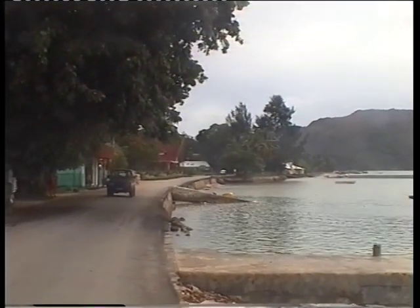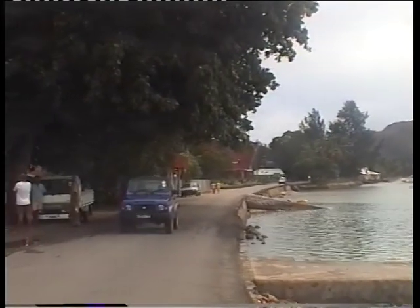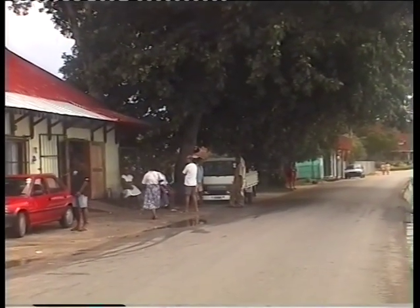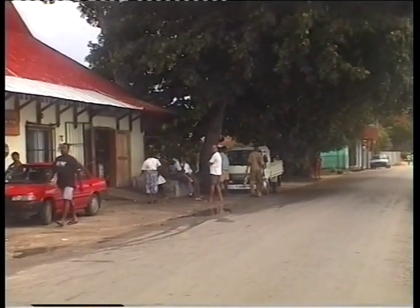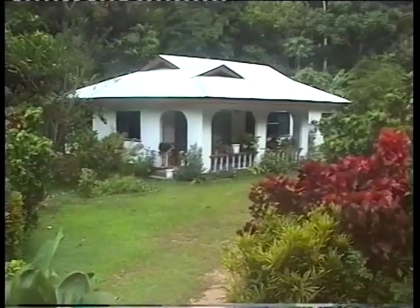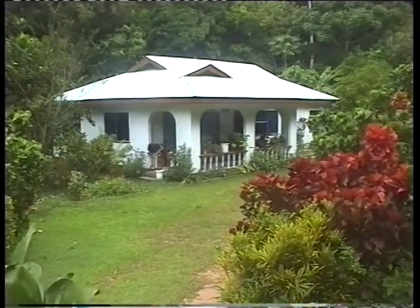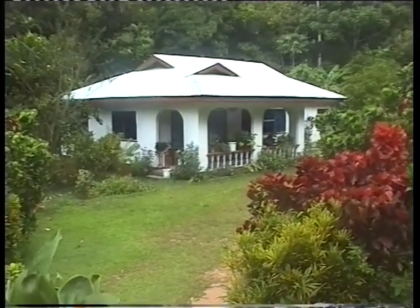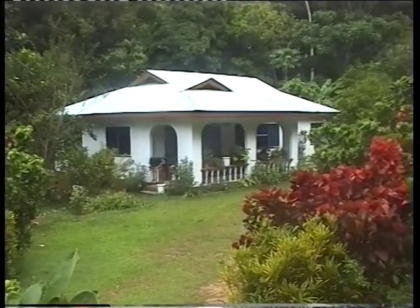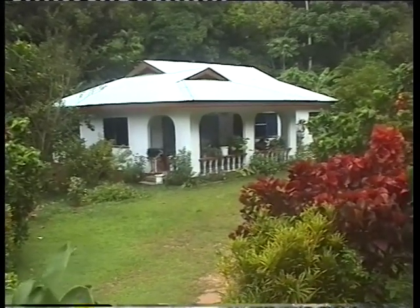Village High Street, Bay de Saint Anne, and the morning chat meeting outside the village shop. Quite a typical house on the road to the Vallée de Mer, where I'll be seeing the Coco de Mer. It's very typical of what the ordinary house is around in these areas.